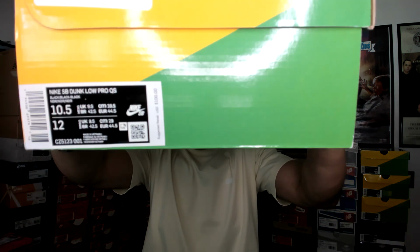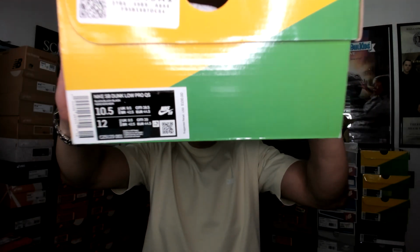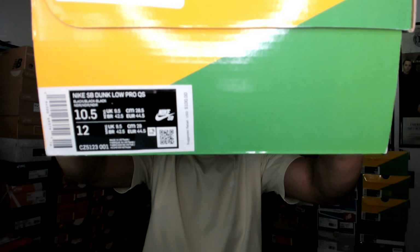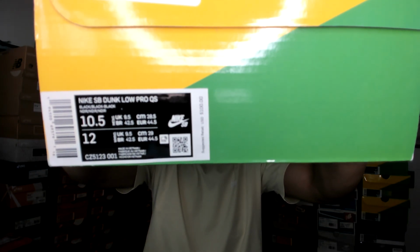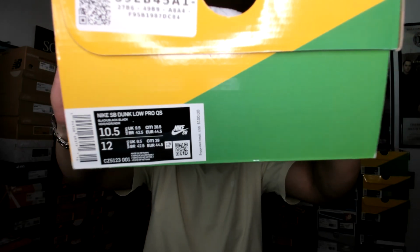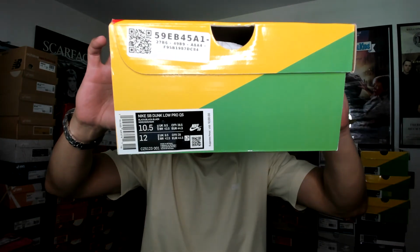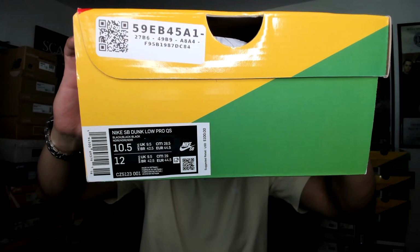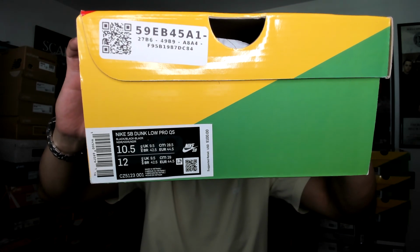So let's take a look at that tag though. Just like the P-Rod, I had a hard time getting that one clear. But this does say Nike SB Dunk Low Pro QS. You can see it from afar, but I want to get a close-up. There you go. Black, black, black. Price tag $100 on this one. StockX pickup. I actually purchased this one on the last Floyd's pickups, I believe.